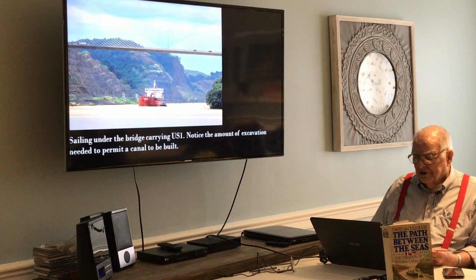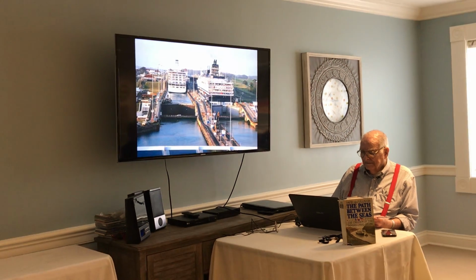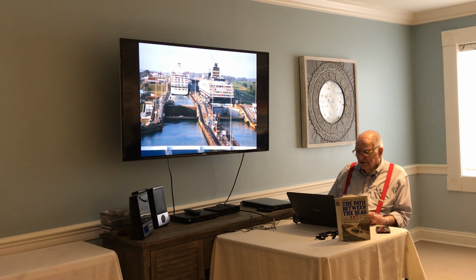Sailing under the bridge carrying U.S. Route 1. Notice the amount of excavation needed to permit a canal to be built. This is a shot of the original set where there are 2 lanes.